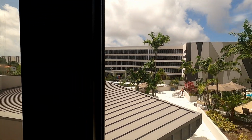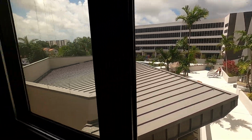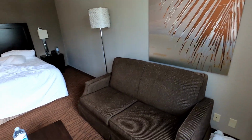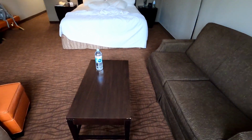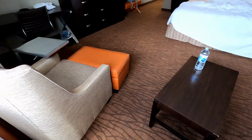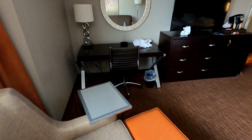So not garage parking, it seems. Instead, we have some more lively sights to see, like that pool. This is that two-person couch that I was referring to, that I was just sitting on right here. You have a nice little coffee table in front of that two-person sofa. You've got this individual sofa, so really a lot of seating areas here.